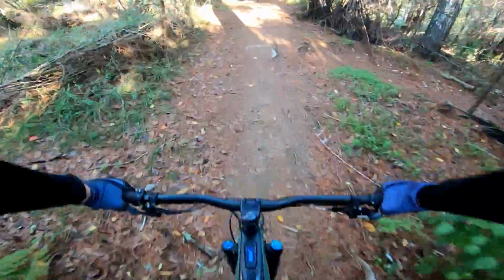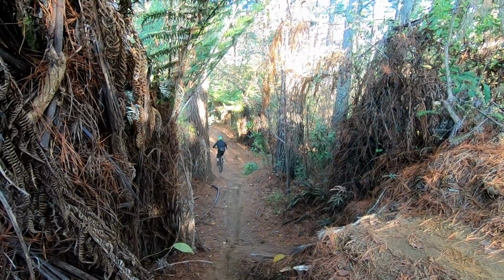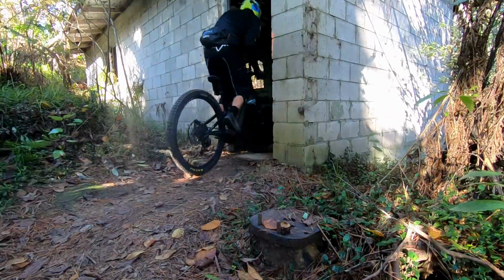I remember the first time I did this track, I rode into the shed and I thought I must have made a mistake, but no, it's no mistake. You actually come into the shed, ride through it and come out the other side, which is kind of a weird feature, but anyway, kind of cool.